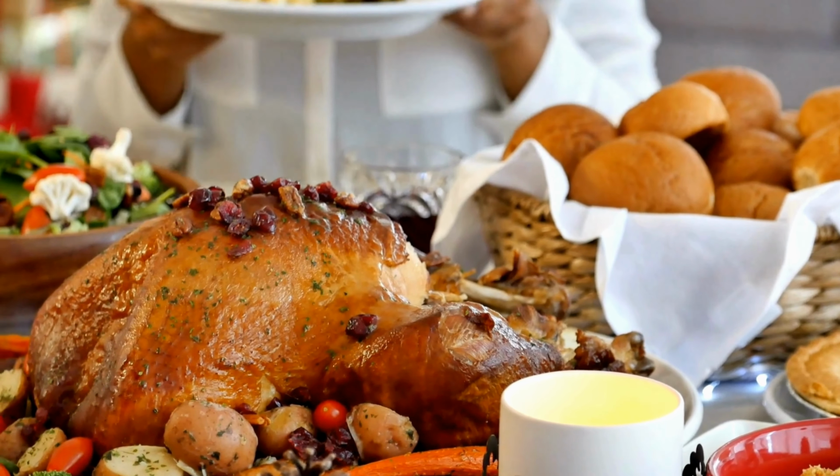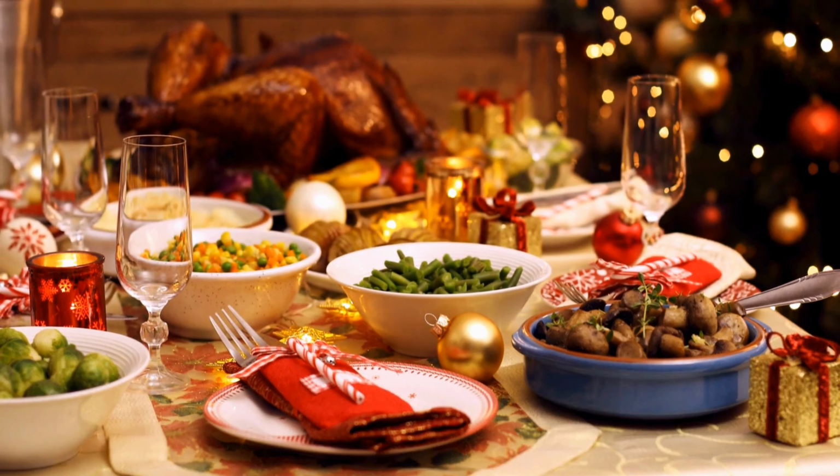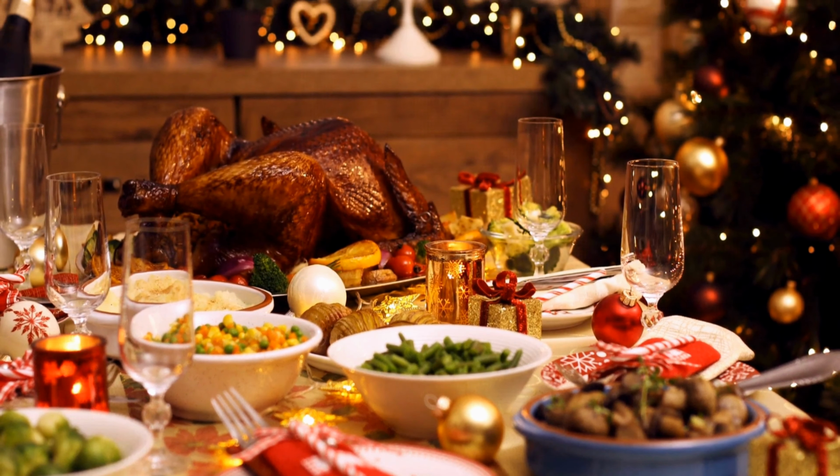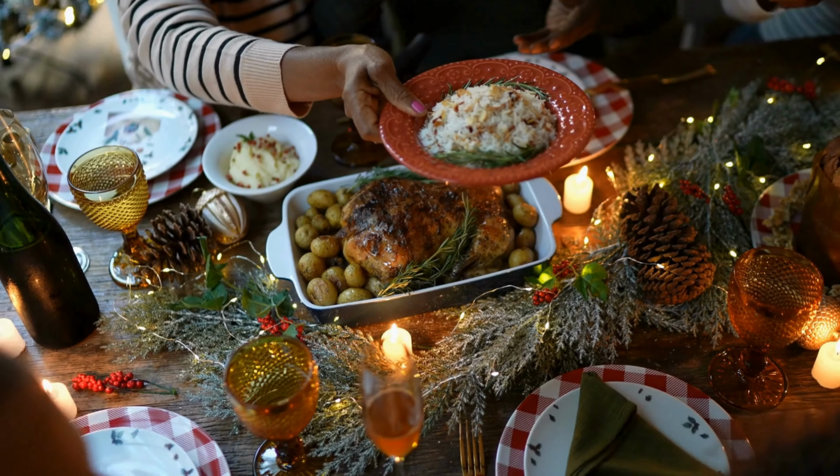The next way you can save a ton of money this holiday season is potluck dinners. These are so much fun. Everyone can bring something new and exciting to the table, and you're going to have a festive dinner, but with a lot less effort and a lot more affordable. You only have to focus on making your particular dishes, and everybody else will make their own dishes.